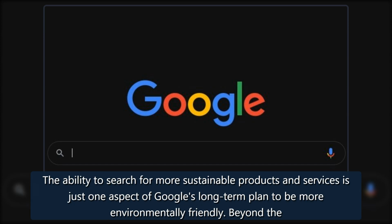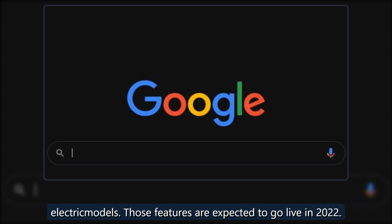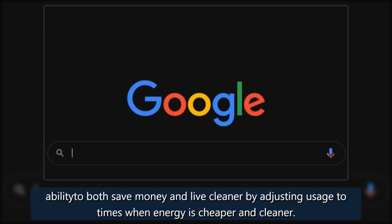Google Goes Green. The ability to search for more sustainable products and services is just one aspect of Google's long-term plan to be more environmentally friendly. Beyond the steps mentioned above, Google announced plans to make it easier to search and shop for eco-friendly cars via its search function by highlighting or tagging electric models. Those features are expected to go live in 2022. The company is also taking its sustainability efforts to the next level by introducing a new program called Nest Renew, which gives Nest thermostat owners the ability to both save money and live cleaner by adjusting usage to times when energy is cheaper and cleaner.